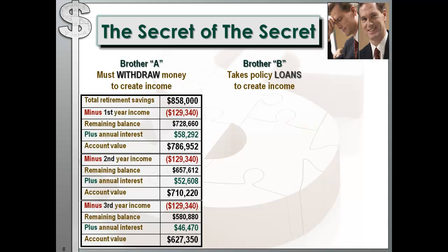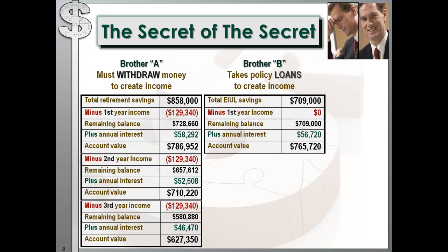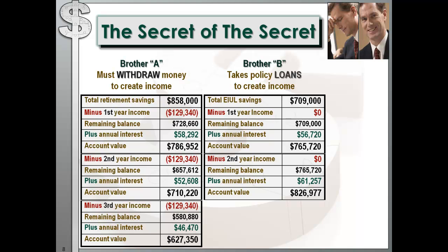Now, Brother B takes policy loans to create income. So what happens is he's got $709,000 cash value in his account, and he doesn't take any money out. He takes a loan against the value of his account. So no money comes out. So all of his money's in there earning interest. So he earns that $56,000 in interest, and he's got $765,000 at the end of the year, which is more than he started with. And he does that year after year.